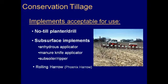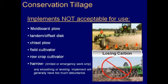We've even asked, well, what if it was a dry year and you needed extra feed and you baled up the stalks or the stubble or the straw? That would be allowed, not on an annual ongoing basis, but if it was needed 1 year out of the 5, that would probably be allowed. They have specific implements that they allow: any planter or drill that doesn't disturb more than 1/3 of the soil. And they do allow subsurface implements. They also allow what they call a rolling harrow. They also have a list that's not acceptable, and those are all those that disturb too much of the soil to fit into this program. The harrow is a little questionable. They do allow limited harrowing.